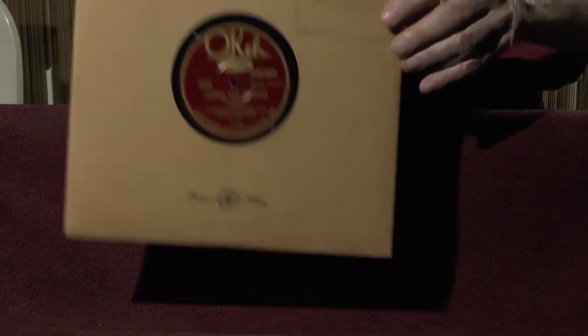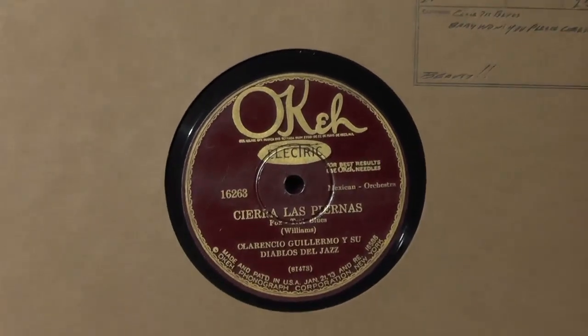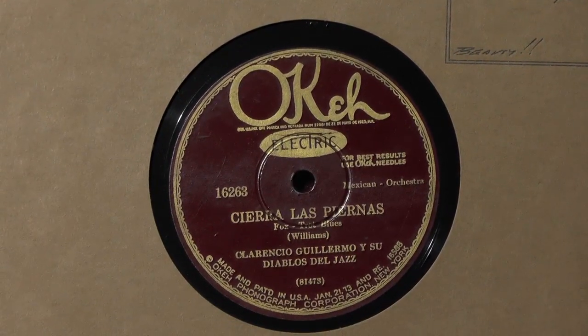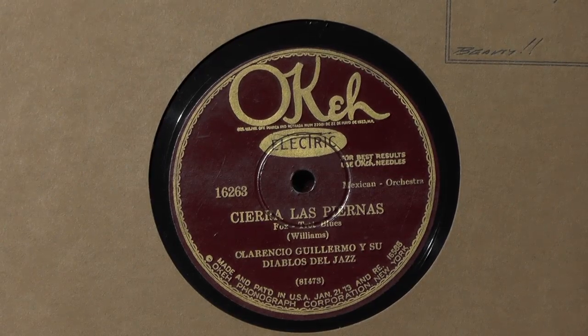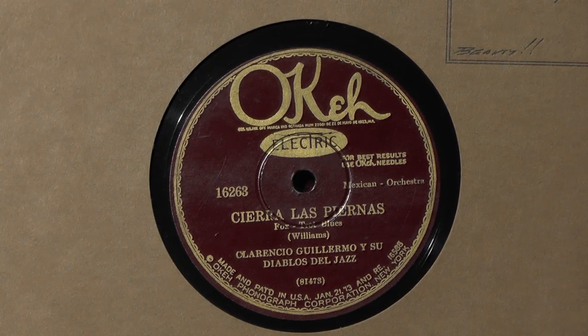$250 minimum bid, 7057. Clarence, look at that. That's Clarence Williams and his Diablos del Jazz. This is a Mexican pressing of this particular recording. An issue intended for Mexican release, anyway. Correct. Good clarification on that, Jack. Yeah, it wasn't pressed in Mexico, but it was pressed for release down there. $250 minimum bid on that. So that would have come out as a normal U.S. pressing as well. All right.